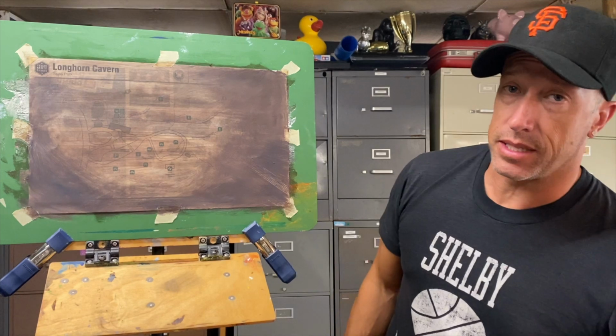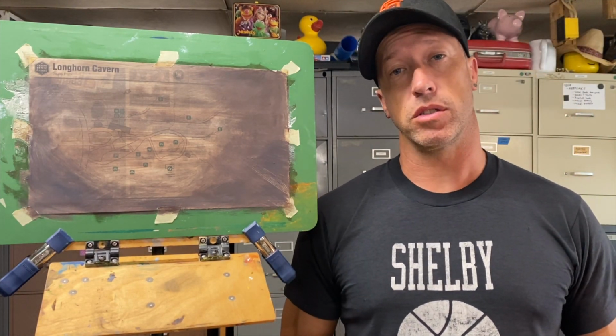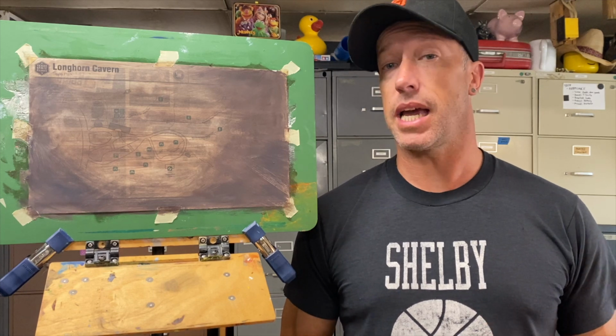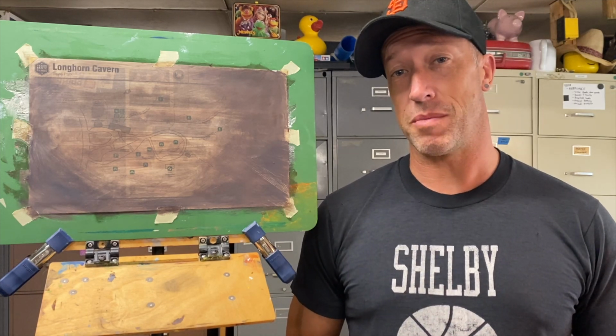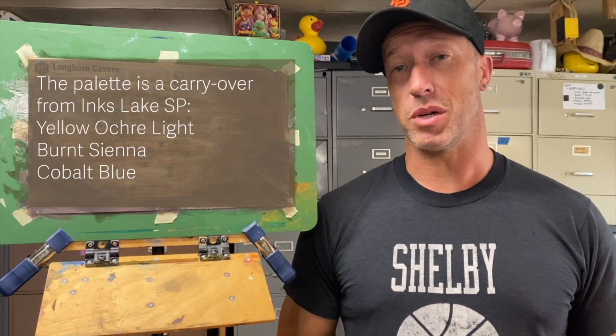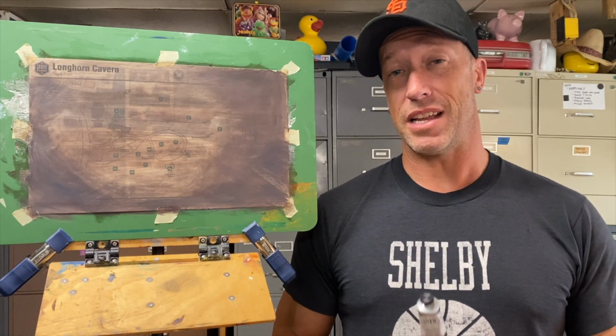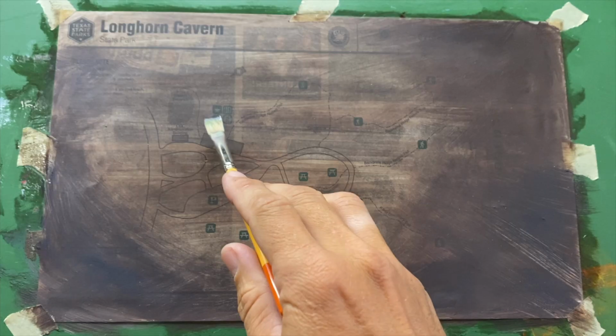Okay, I thought about this on the way home, and it seems to me that Longhorn Caverns provides a unique opportunity that I won't get to do a bunch. And so, though it means breaking the rules of the painting and using only primaries, white and burnt umber, I'm going to add for this painting ivory black.